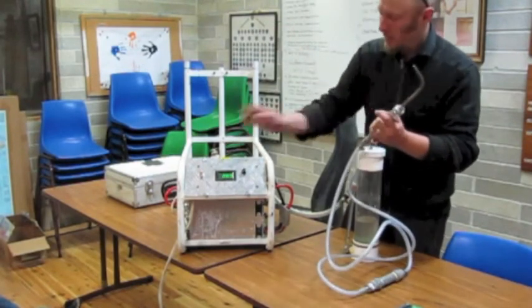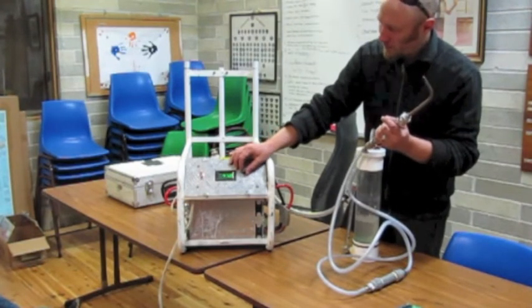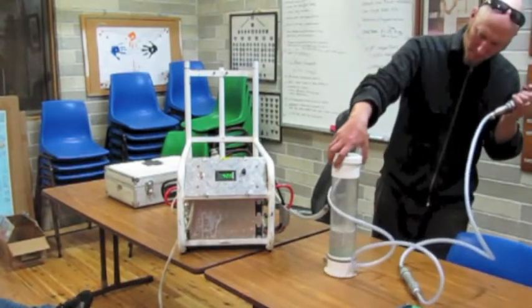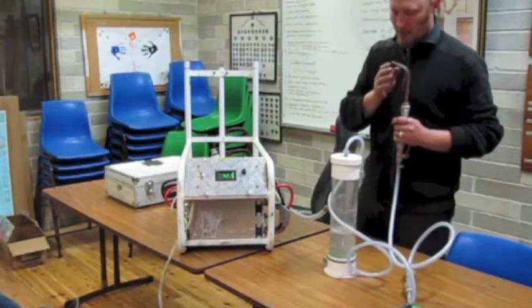There is no power, no gas. So if I dial a bit of gas, so we got gas coming out here. Cold fusion. No, it's not cold fusion. There's something else.